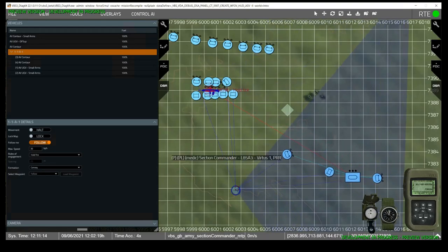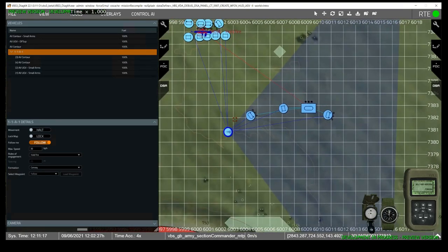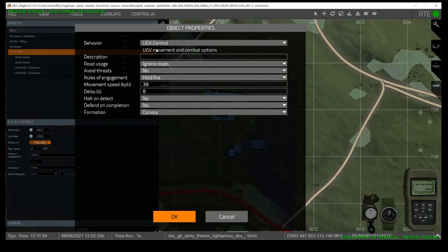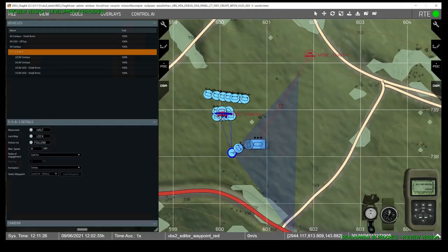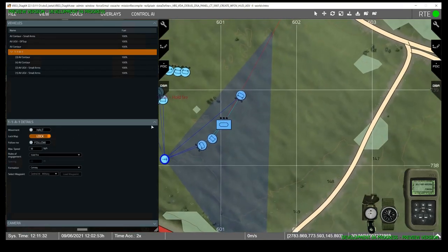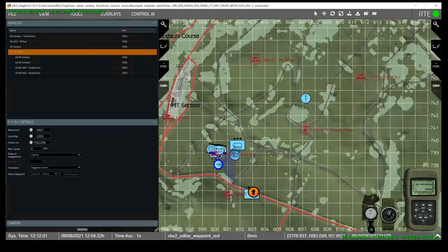So we've just told these autonomous vehicles to follow the player. So you can see they're faithfully following the player around, all these little robots. And there are different ways we can control them. We can give them waypoints. So for example, here we're telling them to head over there and hold fire. So they'll just move in formation towards that location, tell them to stop.